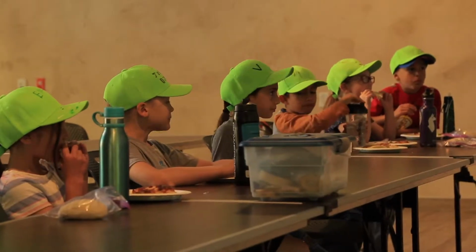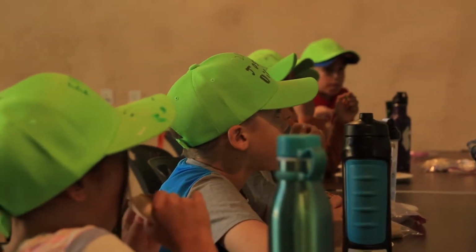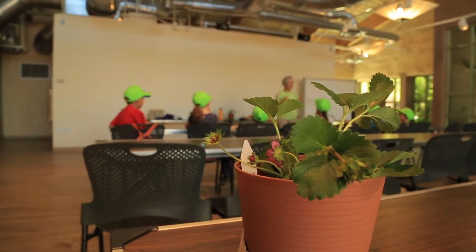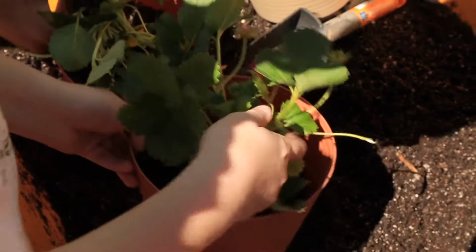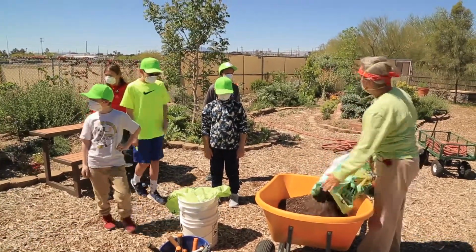In short, the Dirt to Dessert program truly opens up the world of possibilities of what can be done in the desert. I think it just helps us to learn how to be part of this place called the Mojave Desert, and how to thrive here in the desert and be healthy. We can be, I don't want to say self-sufficient, but we can really add and not have to just rely on outside things for our food.